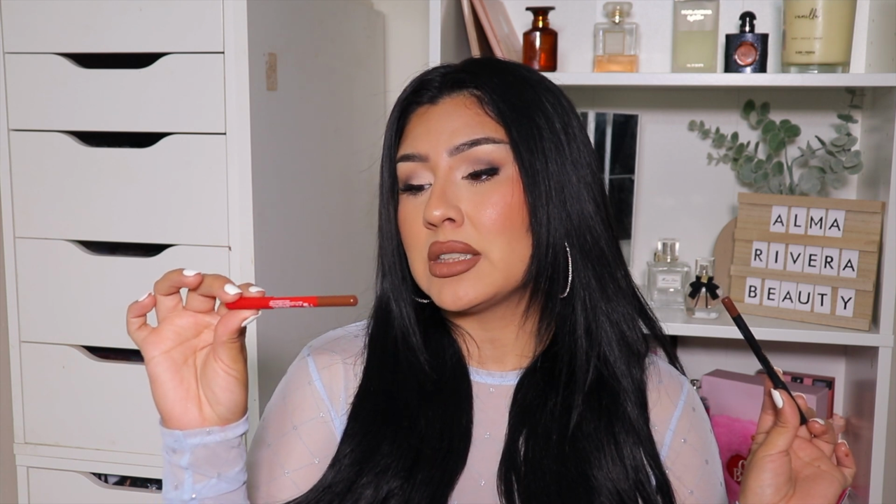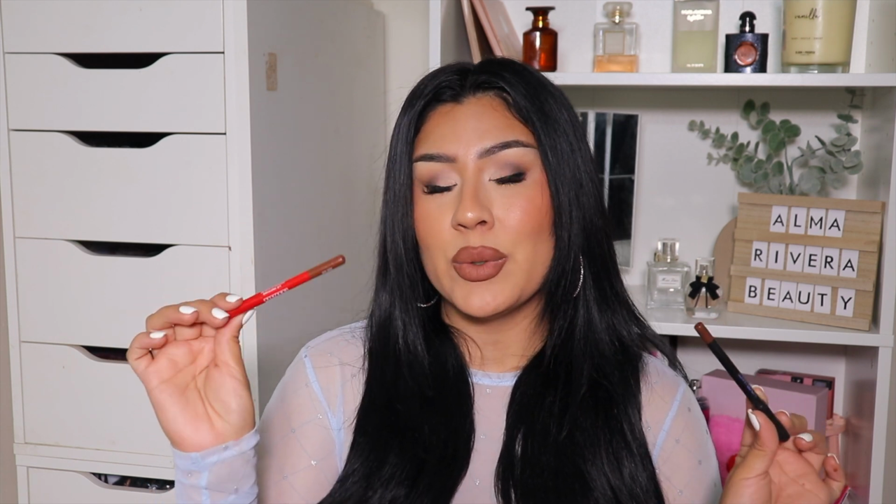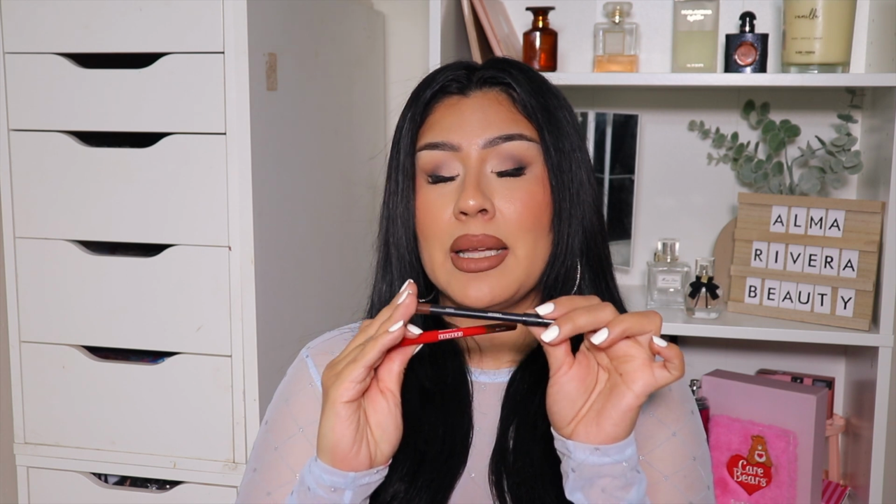So let's talk about lip pencils. These two became my favorite. They became my staple, and I'm talking about the one size lip pencil. This one is called Lip Snatcher in Red Dew, and the Lunar Beauty lip pencil in Cocoa. This one I've run through, I want to say like 6 already, the whole year ever since they launched.